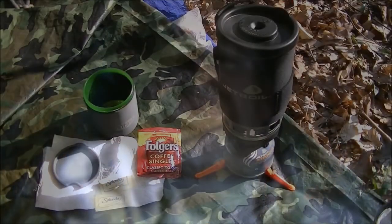Hey, settling in for the night. The old hammock feeling pretty good. It's about 9 o'clock, 9:30, and it's about 45, 50 degrees. So, talk to you in the morning.